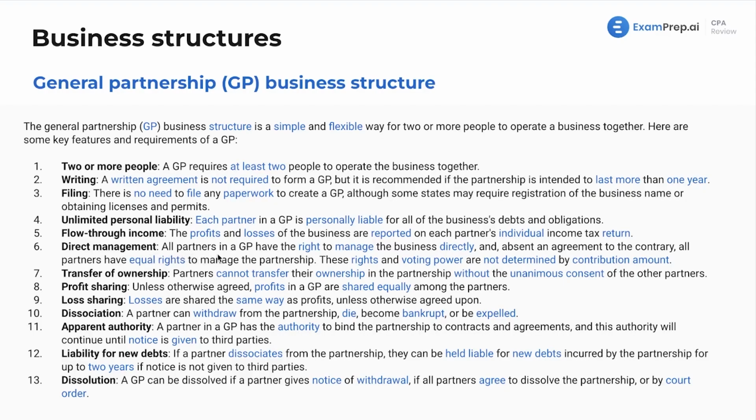Well, all partners in a general partnership have the right to manage the business directly, and absent an agreement to the contrary, all partners have equal rights to manage the partnership. So in a limited partnership, you do have limited liability, but you cannot manage things. When you are in a GP, you have direct management. These rights and voting power are not determined by contribution amount. They are going to be determined by your partnership agreement.